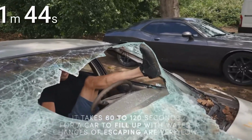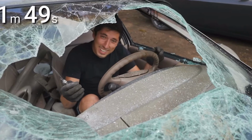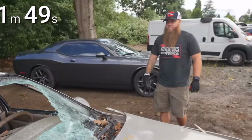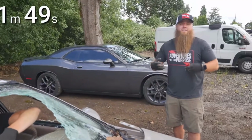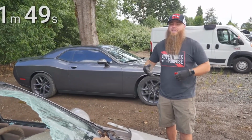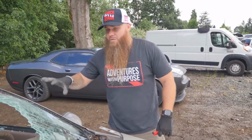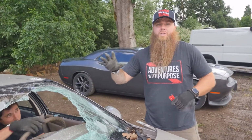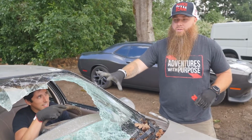And what if you were upside down in the water right now? It's devastating. The glass is hard, cutting me. Because, like we all know, I'm not crawling through this window. Seconds matter in these situations. I mean, you can clearly see. If you have to do this, obviously, survival by all means. But this is going to get you into trouble.